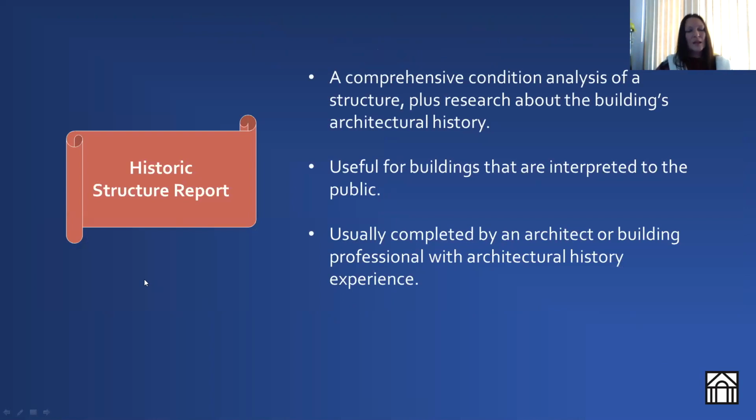All right. Now let's talk about historic structure reports. This is a lot like a building condition report, but it's got some architectural history built into it. So this may be completed by an architect or maybe a historian or maybe both. And this is an overall look at your structure, but it includes not only the condition of the structure, but its historical uses.